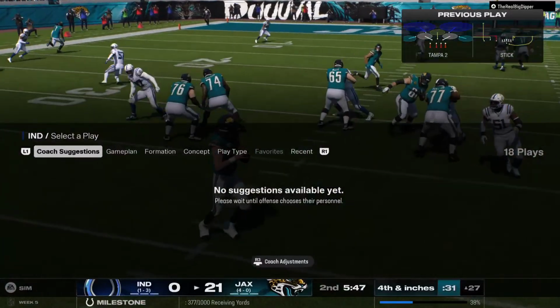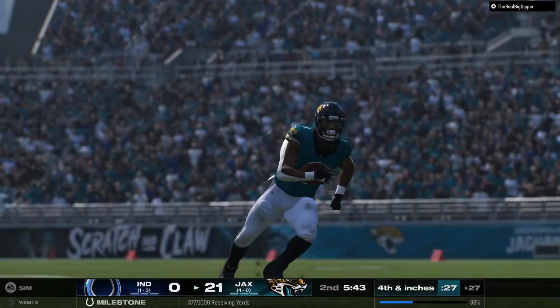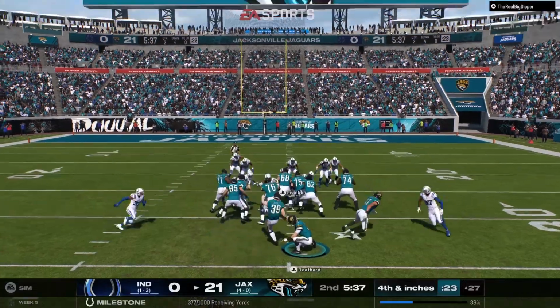Well, it wasn't a big strike, but that completion put them in really great range. What do we have now, 4th and inches? Yeah, it's not more than a half a foot. You know what I would do here? You would always go for it. I'm one of those guys.